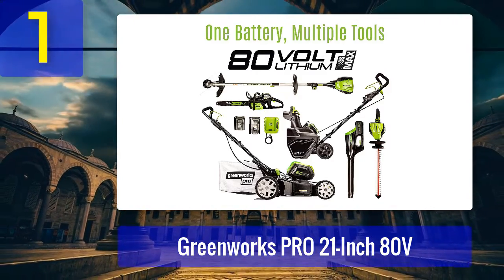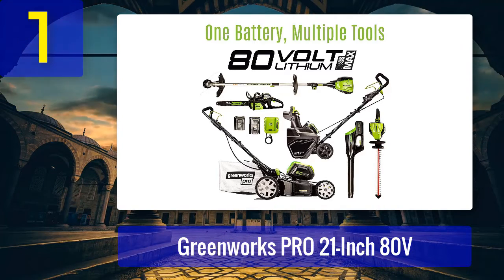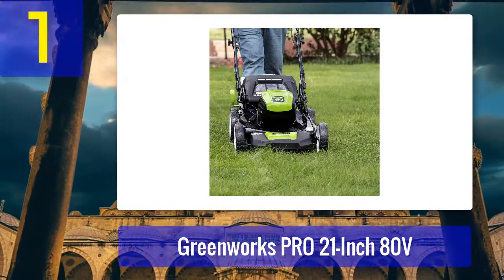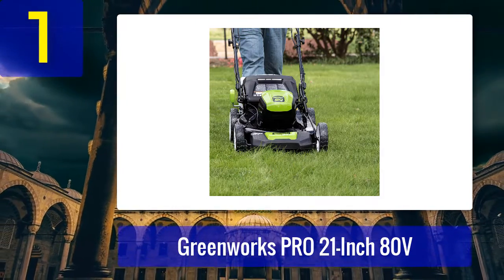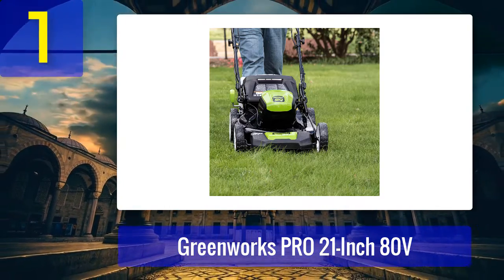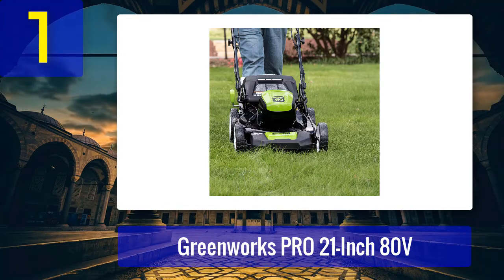Since this mower is battery powered, you are somewhat limited in how long you can use the mower in a single go. For the most part, the battery should last for 45 minutes of run time, assuming you buy the version with the included battery and charger. You might also appreciate the brushless motor, which makes this self-propelled mower extremely quiet. So, no more complaints from neighbors when you decide to get your mowing done early in the day.